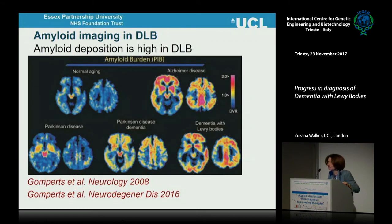And just before I finish, I thought I'd show you one slide of amyloid imaging, because we're all excited about amyloid imaging, and clearly we have performed some amyloid imaging in patients with dementia with Lewy bodies, patients with Parkinson's disease, dementia and Parkinson's disease. Now, unfortunately, amyloid imaging is of no help when it comes to distinguishing patients between dementia with Lewy bodies and patients with Alzheimer's disease, because in patients with dementia with Lewy bodies, up to 60% of the cases also have a positive amyloid scan.